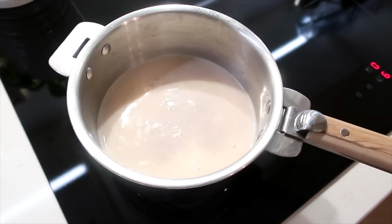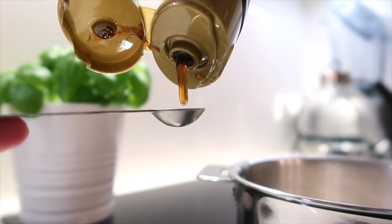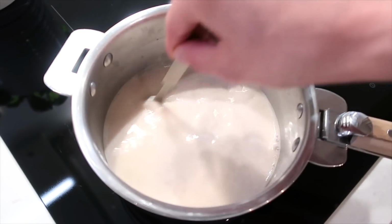And then once you can see that the milk is nice and warm, I turn off my stove and then I will add in my honey. And I usually do about half a teaspoon. And then I'm just gonna stir it in like so.